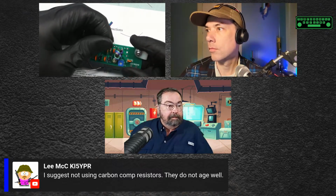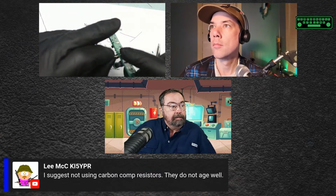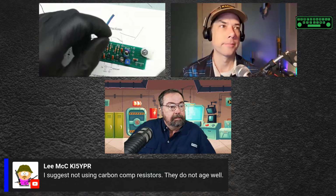All right, so I don't have a 9-volt battery, so I'm just going to connect some leads out here that I can connect to my power supply. Nice. Just fudge it for now.